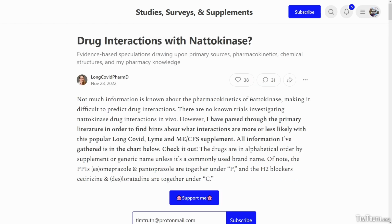So I thought this was interesting coming from somebody who, in a way, is giving a lot of people information leading them to take Natto K2, to come out and say, well, here's some information about the drug interactions, P-glycoprotein, the PGP substrates, and the PGP inhibitors. Now, she doesn't really talk about ivermectin in this write-up, because that side of the aisle isn't guzzling this stuff down. But ivermectin is a key concern when you're inhibiting your PGP.